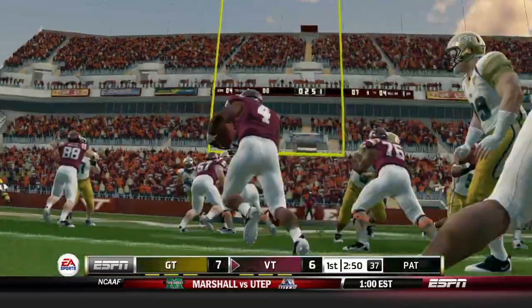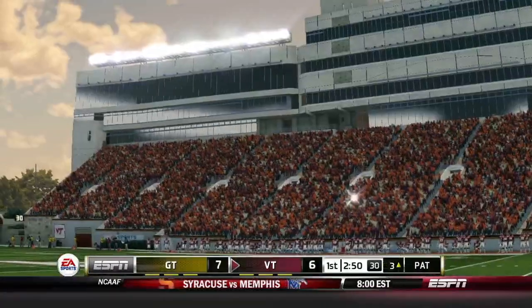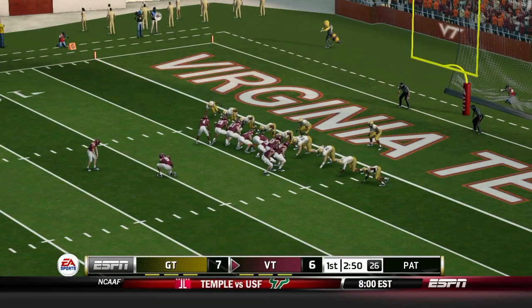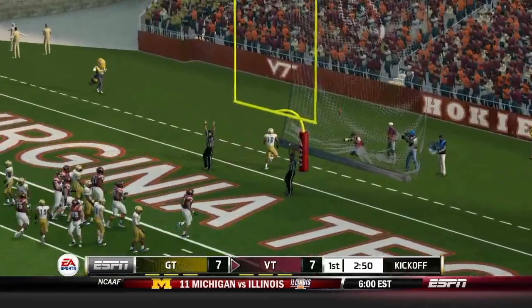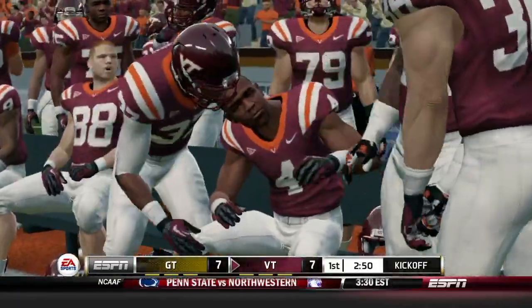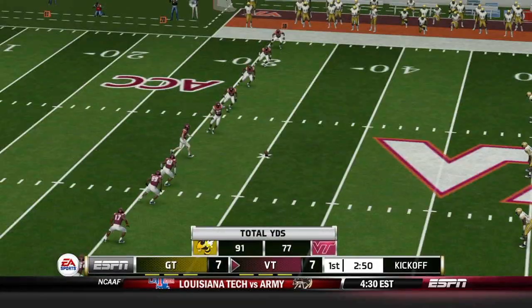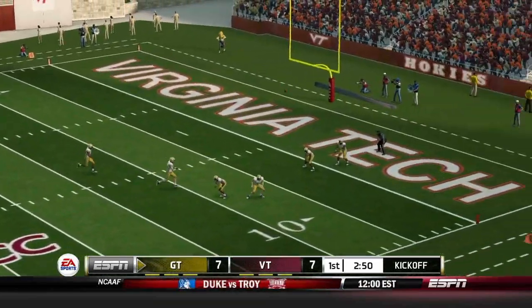Things can get pretty fierce in this territory, but they look totally in control there. Here comes the kicker to try to tie this game up. And he tacks on the extra point. A nice 5-play, 24-yard drive, and they come away with 7 points. Boy, this offense right now is just being physical, really controlling the line of scrimmage, and it's opening up some nice big lanes for the running backs.